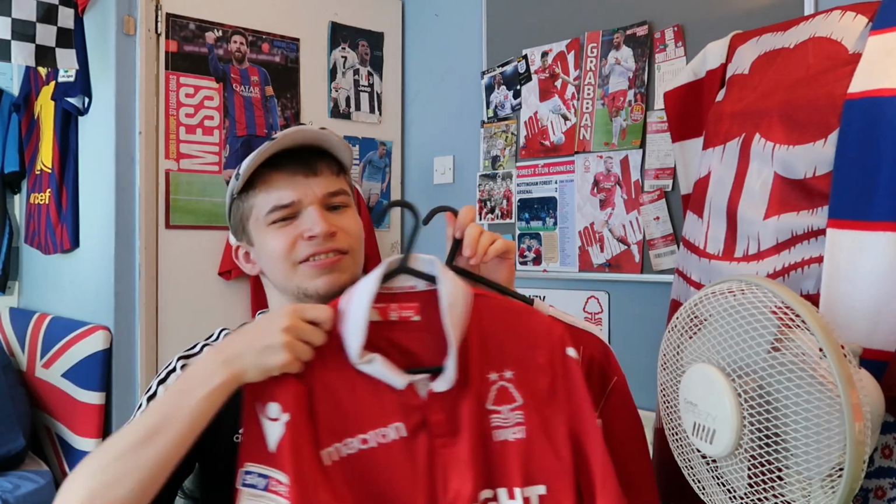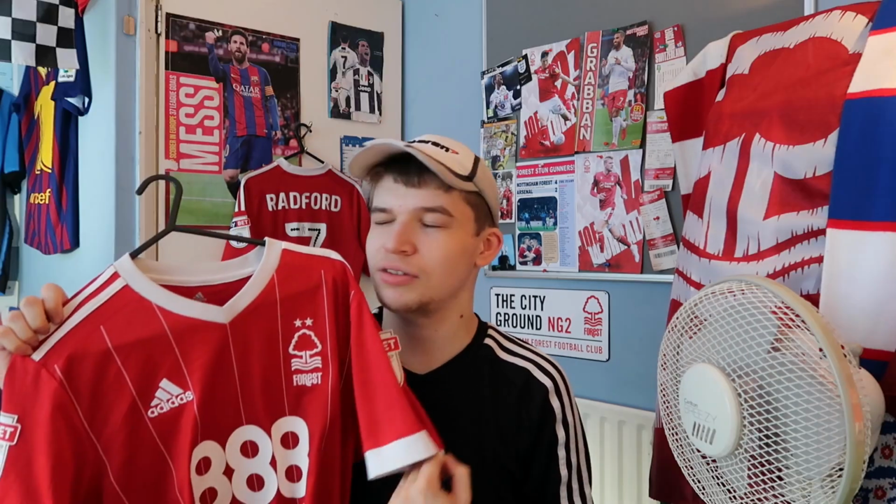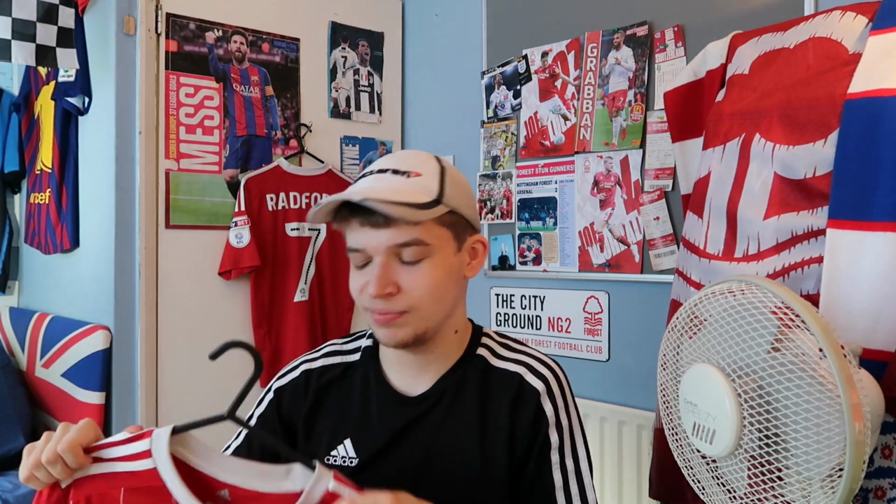Championship home kits. They come out every single year, and today we're going to rank every single one in the 2021-22 season. It's more like it.